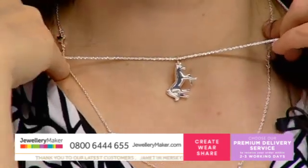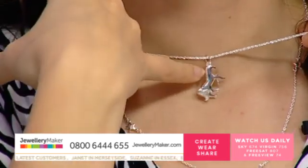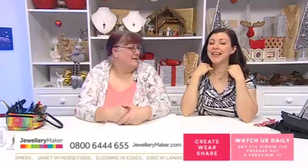But if you do love your unicorns, this is a unicorn. You got the horn, you got the horse, makes a unicorn. And then we've also got this chain as well. How many of the chains do we have available? We've got 75, so it's not a massive quantity. What? Wow.